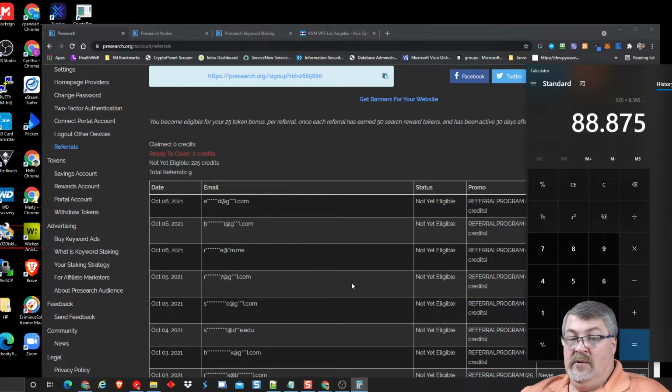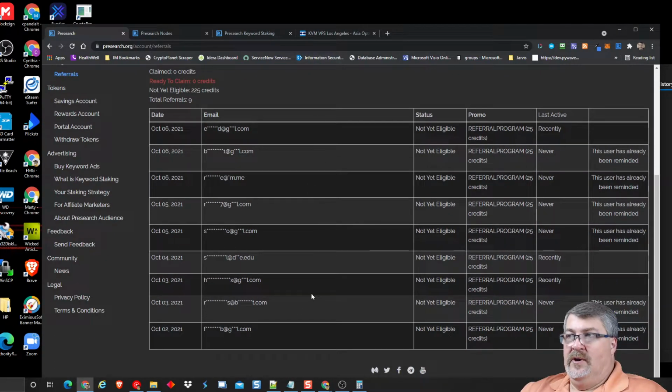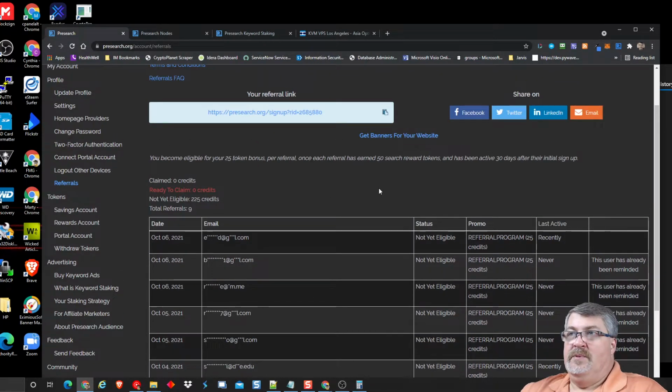It's pretty slick. Now, what if the token price gets up to, let's just say, $1, which is very realistic at the rate it's going, considering it's doubled in the last month, less than a month, and then it doubled again prior to that. So let's say it's at $1. You've got 9 people you're going to earn 25 credits off of. So if it's $1, that's $25, right? Times 9, that's $225 off of these 9 people that you're going to earn if they go off and qualify and do what they're supposed to as a referral.